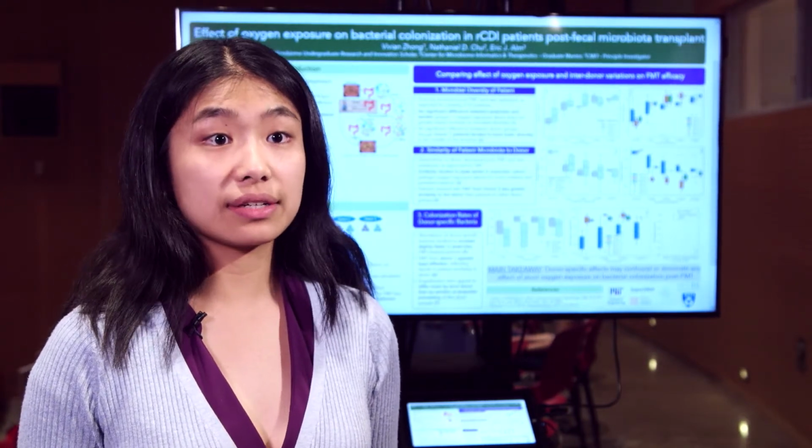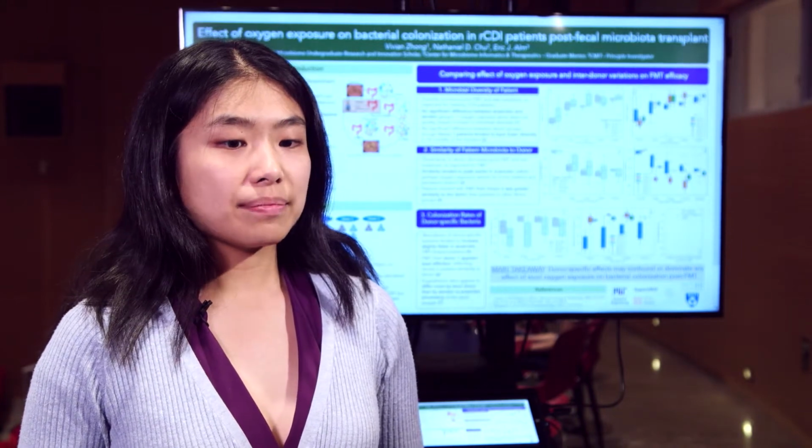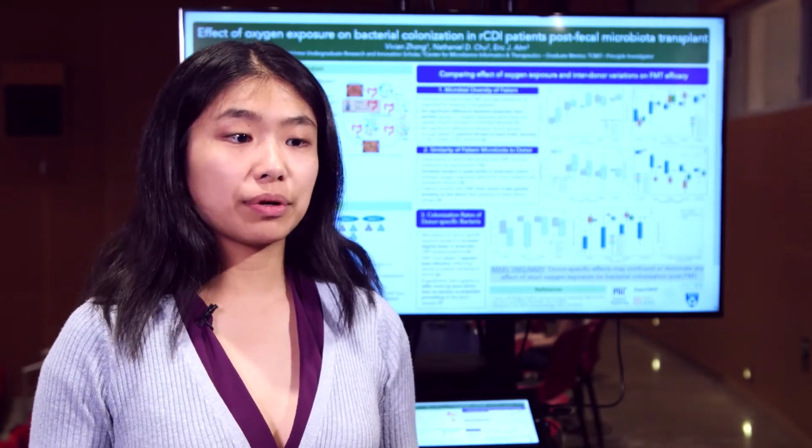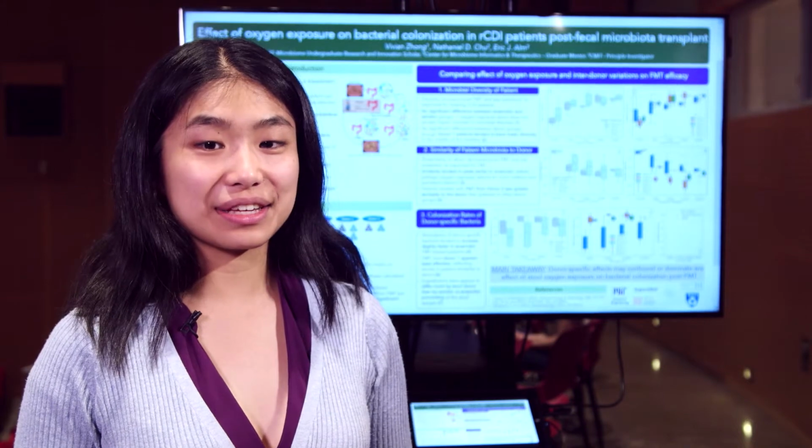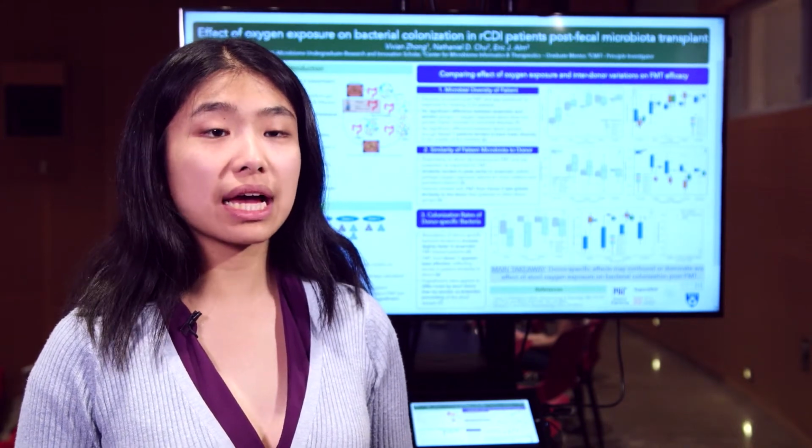The second factor is whether perhaps the sheer difference in the donor matters, since everybody has a very different microbiota composition. Perhaps just interdonor variations have a large effect on how the donor stool interacts with the patient. So we did a clinical trial with 3 donors and 11 patients. We took stool samples from the donor and from the patient both before and at 4 time points after the treatment was given.